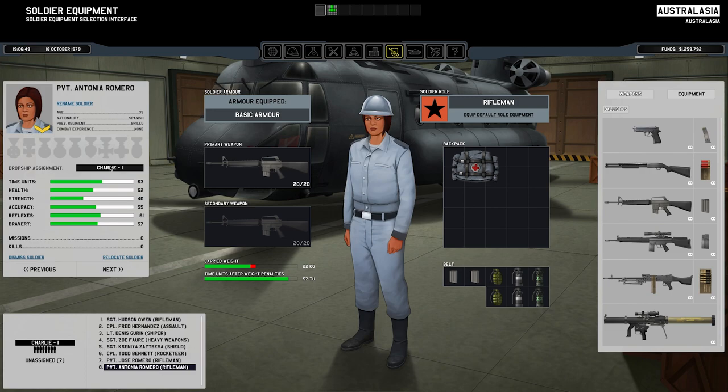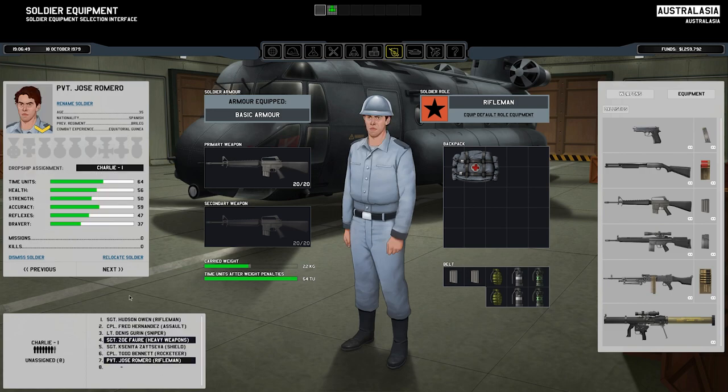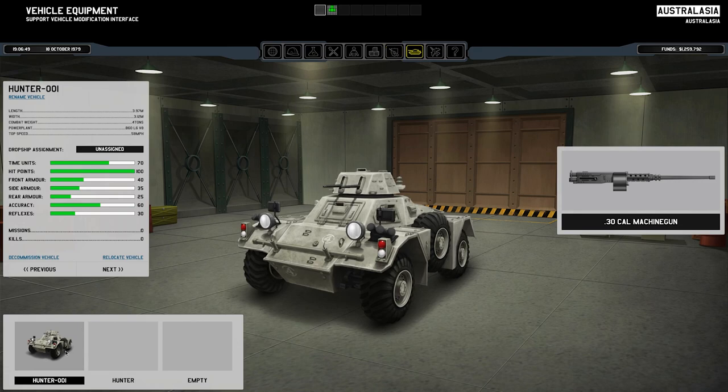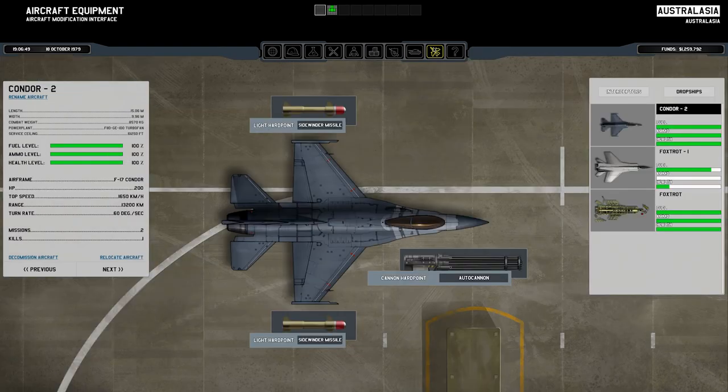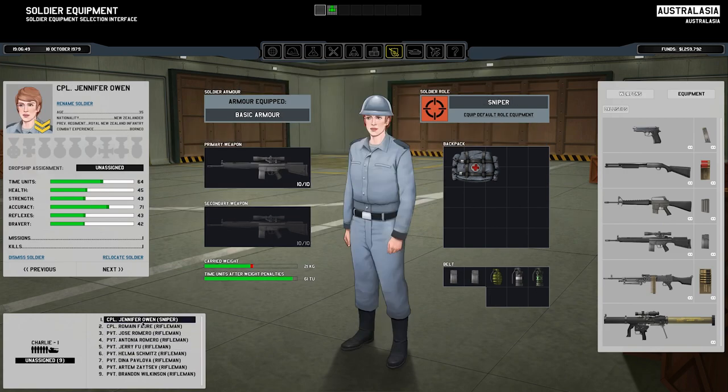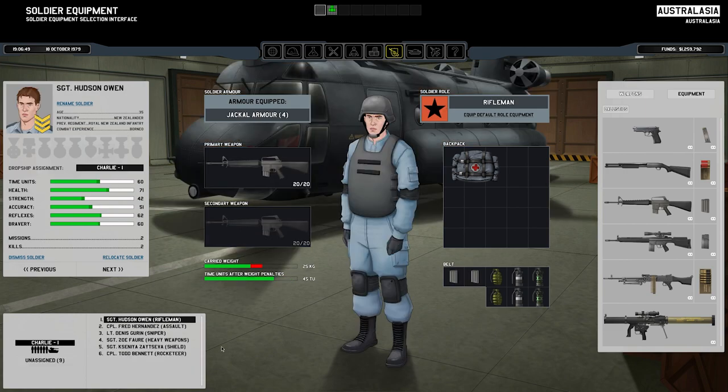All right, how do I unassign you? How many slots does it take up? Was it two? There you go. Yeah, perfect. So if I go to unassigned, go to like one of you guys. Oh, Jenny. Can't fit. That's okay. That's cool. So Charlie 1 has 6 troopers.